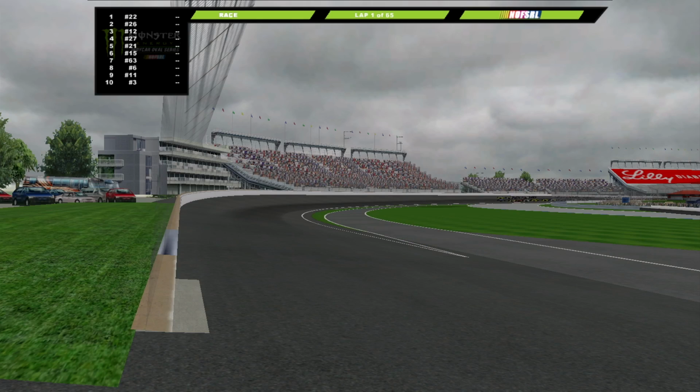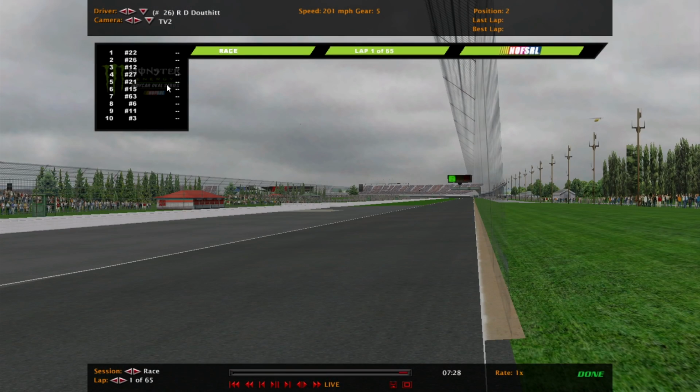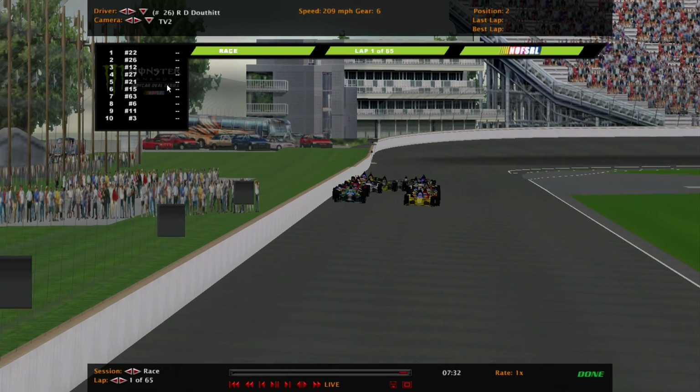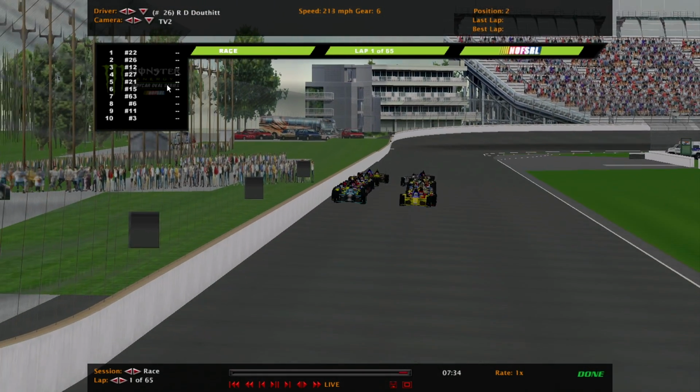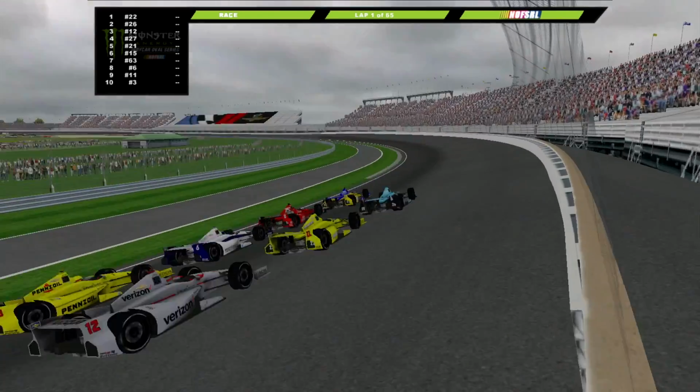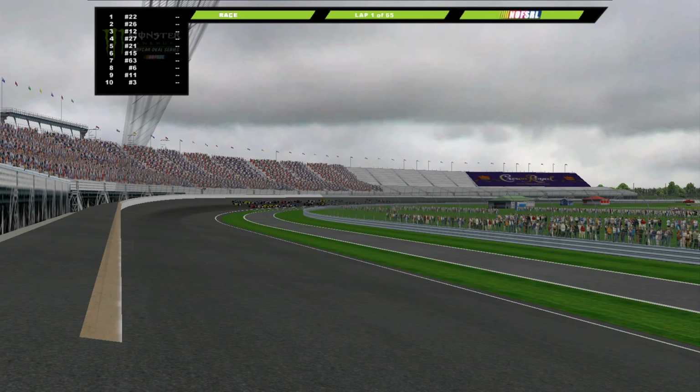Two by two coming off turn 1. The speeds are now much higher. When you see them come to the line, they're going to probably be around speeds of 215. Right now they're at 213. Around halfway down the backstretch as they're 2 by 2. As Tristan Allen takes the race lead in the 27.